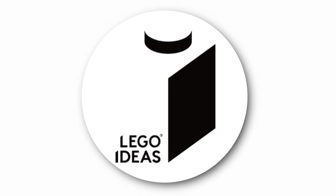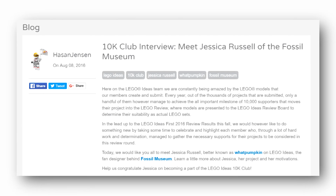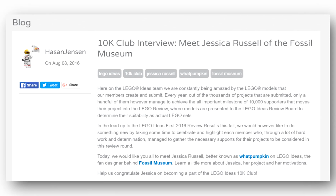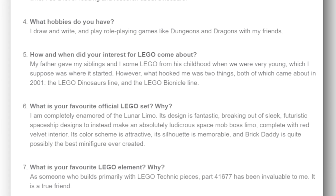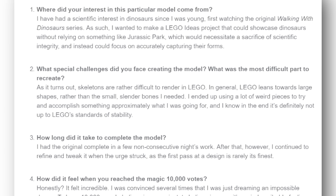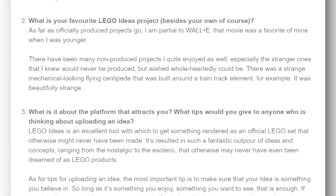And this week, no new sets were accepted to the review stage, but LEGO did announce that there is a 10,000 club. Basically, what this means is anybody that got voted into the review stage with the 10,000 votes that they need, LEGO then proceeds to interview them. They have a set of questions, and the interview is transcribed onto the Ideas site blog section. Here you can learn all about the builder, their creative process, what inspires them, and they also have tips and advice on how to make a good project that might be accepted for 10,000 votes.